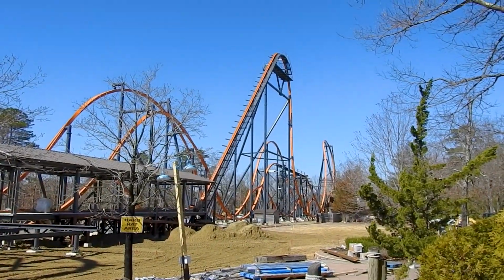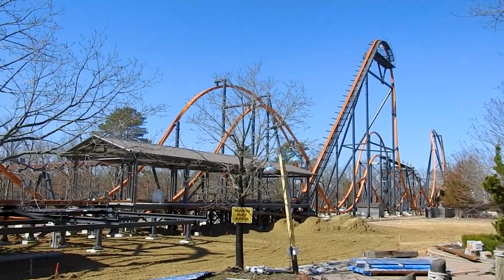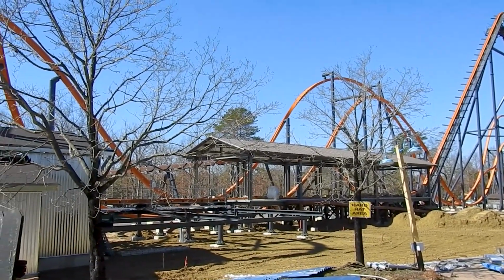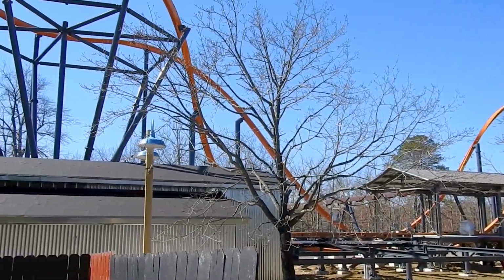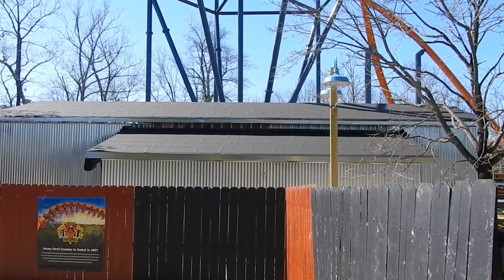All right, as we can see, lots has been done. The station is in, the track is obviously complete. There's that control booth that they showed a picture of yesterday on Instagram and Twitter. And then the storage shed with the computer building is complete.